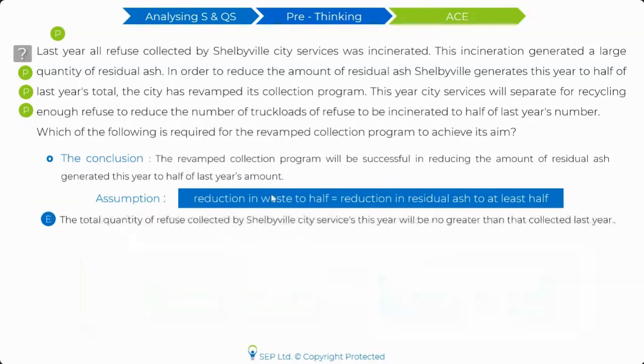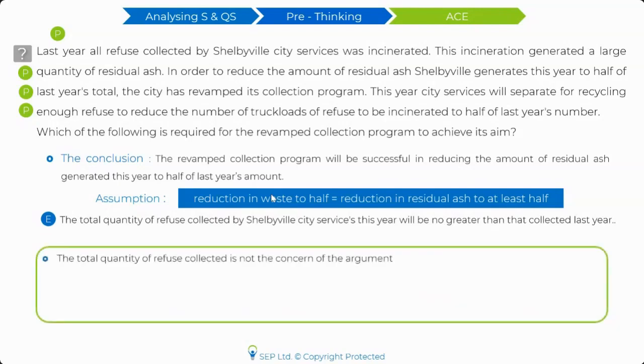The total quantity of refuse collected by Shelbyville City Services this year will be no greater, that means not more than, the total quantity of refuse collected last year. The total quantity of refuse collected is not the concern of the argument again. Okay? Once again, we don't care how much refuse is collected.